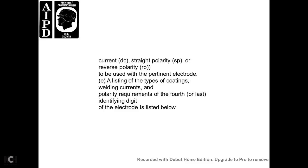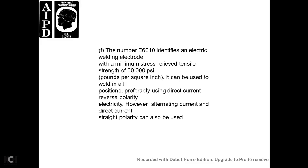A listing of the types of coatings, welding currents, and polarity requirements for the 4th and last identifying digit of the electrode is listed below. The number E6010 identifies the welding electrode. The minimum stress relieved tensile strength is 60,000 pounds per square inch. It can be used to weld in all positions, preferably using direct current, reverse polarity; however, alternating current and direct current straight polarity can also be used.